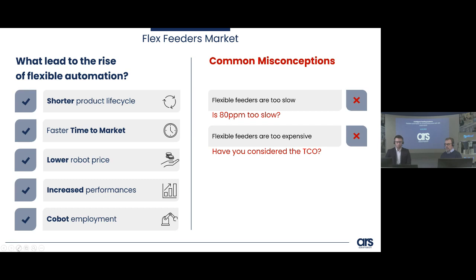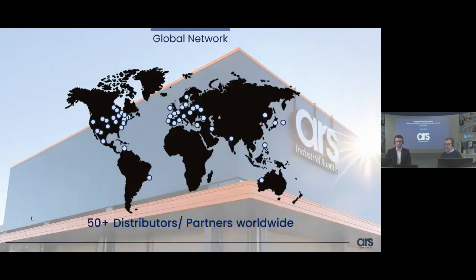Moving forward, I'd like to make a quick overview of our global network of distributors and partners that can supply and support our solution worldwide. We have now more than 50 in many nations, so that FlexiBowl can be deployed globally, together with our support as well.